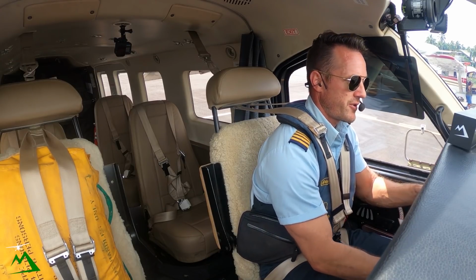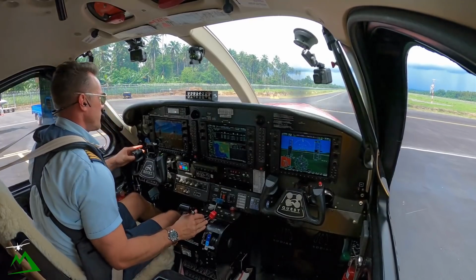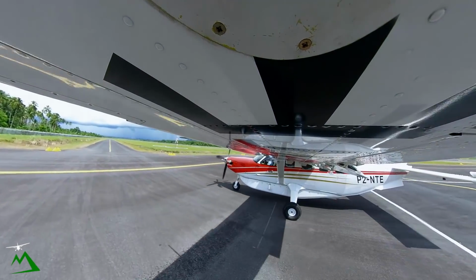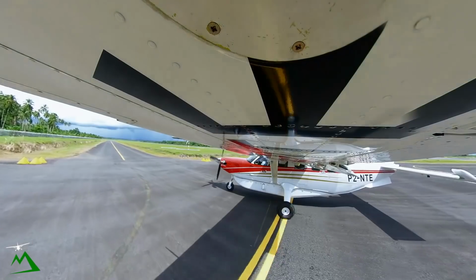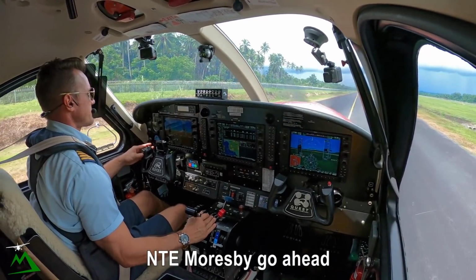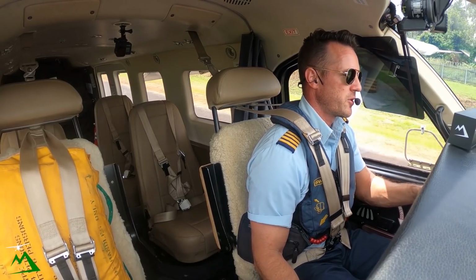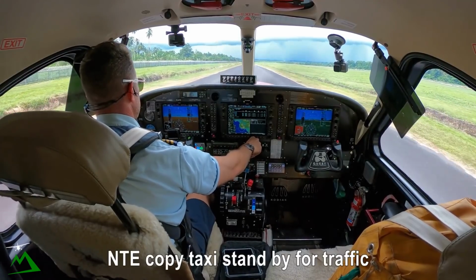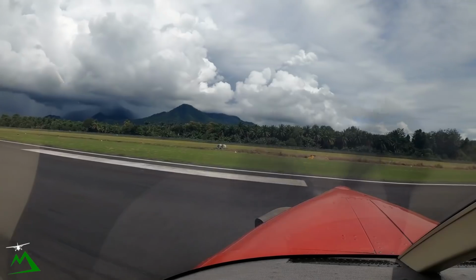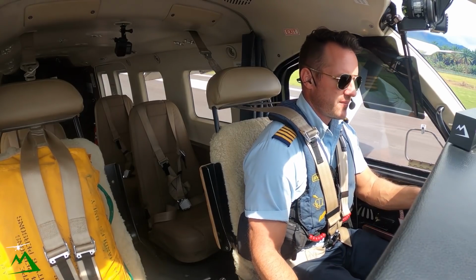All stations Hoskins, Kodiak November Tango Echo, taxiing runway 30, be departure Madang. We'll be on climb 14,000, all stations Hoskins. Moresby 5565, November Tango Echo, taxi. November Tango Echo, taxi, Hoskins, Madang, 1 POB. All stations Hoskins, 1271, November Tango Echo, be rolling runway 30 for Madang. Will be on climb 14,000.